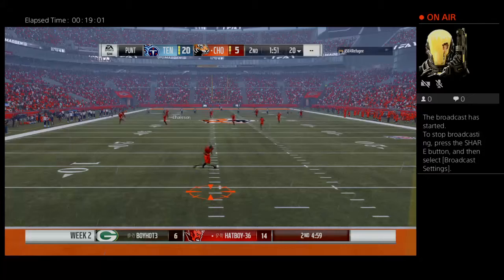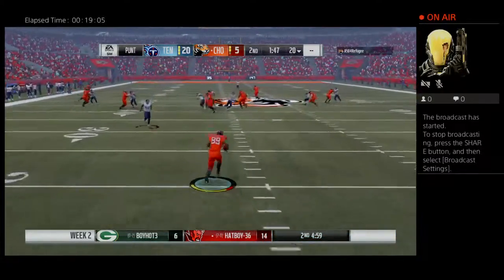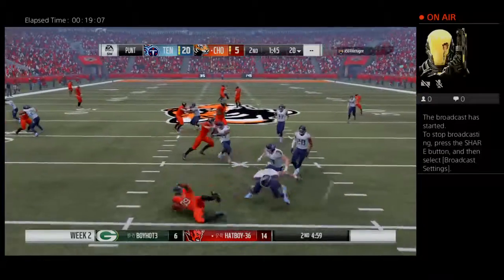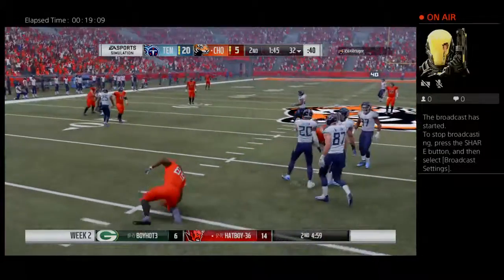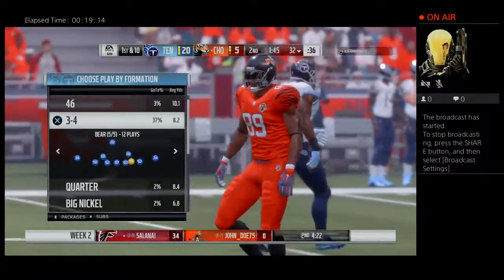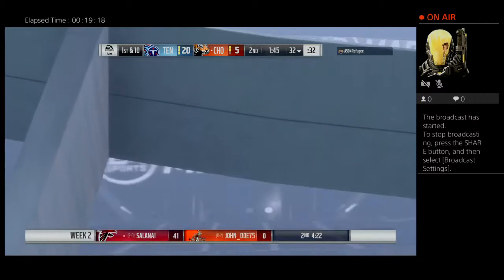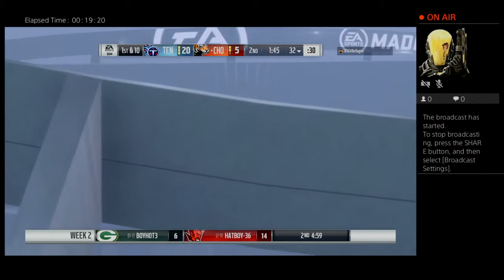Now the free kick comes after the safety from the 20 as they bring the punter on to try and get some hang time here. And an alley to run. Solid return, pretty good field position. They'll start at the 32-yard line. Second quarter in Cleveland, and really pouring it on now are the Falcons. That'll be a game to monitor as we go along.